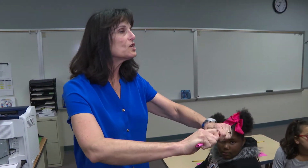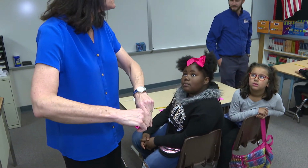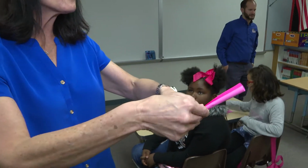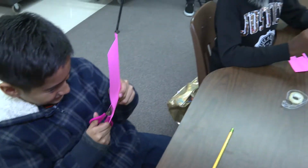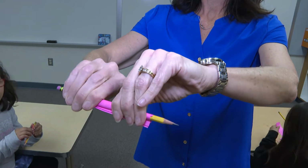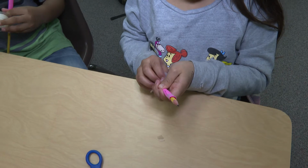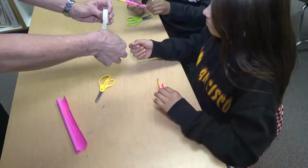Definitely a two-handed job. And if you need to help one another in your teams, that might make this part of the job a little easier. Roll it around the straw and then tape it. Nicely done. Roll it the long way. Roll it up.